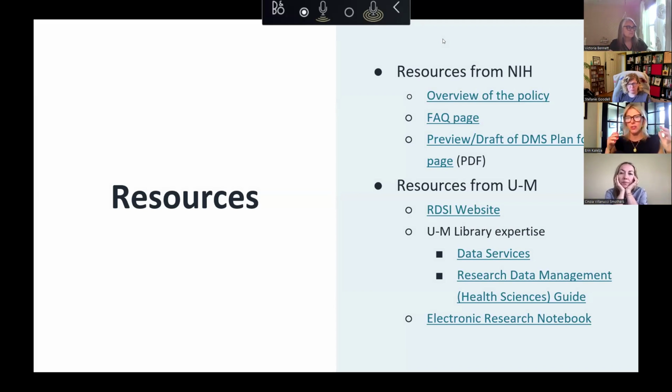Last fall, the first grants that had the required data management plan in them were funded. So we still don't really even know how this is going to play out. But one of the things that is really helpful to point researchers to is the list of approved repositories and what makes that repository ideal or not ideal for the type of data your researcher has.